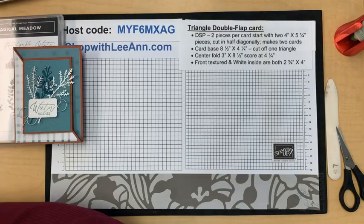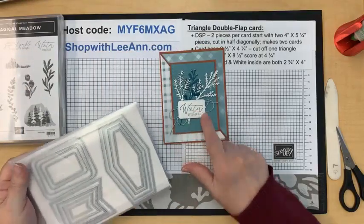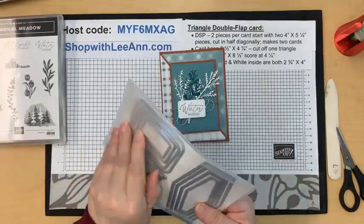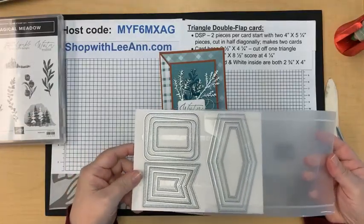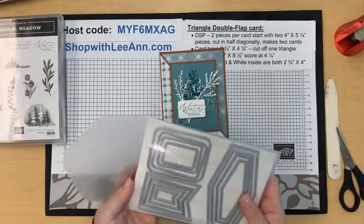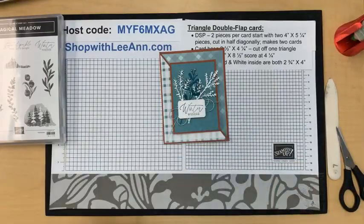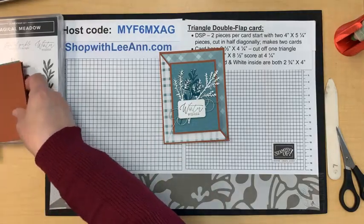All right, let me get my supplies out. And just so you know, this die cut right here is from the Nested Essentials dies, which are also another wonderful group of dies. There are 4 different layers in each shape for Nested Essentials, I guess. All right. So lots of pieces here on this one.